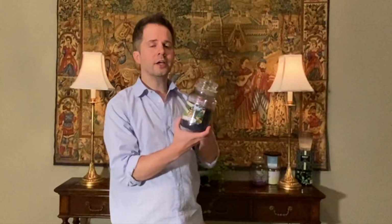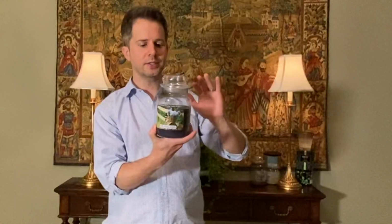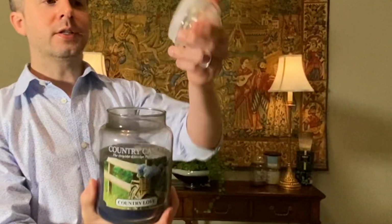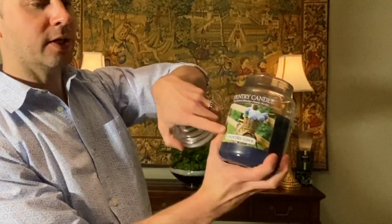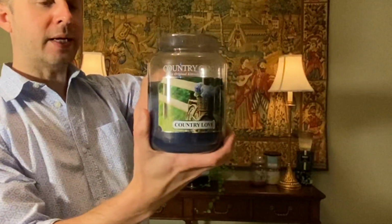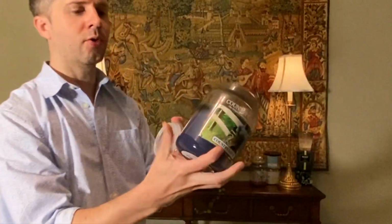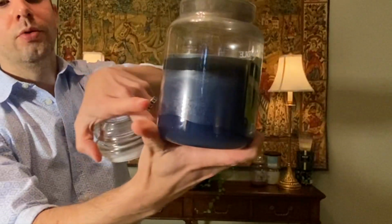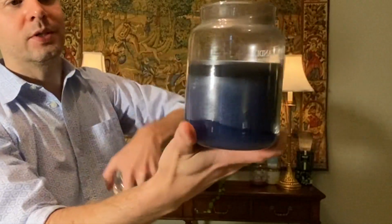So again, Country Candle is the Kringle Candle line that is like Yankee Candle. It's got this classic country sort of classic jar. It's got a plastic gasket on the top, and this one had hydrangeas in a little basket on a bicycle, and it was called Country Love. Now you'll see that this candle, I haven't burned it a lot, but it discolored a little bit there. It's darker blue than the dark navy that's here. You can sort of see how it schmutzed out.